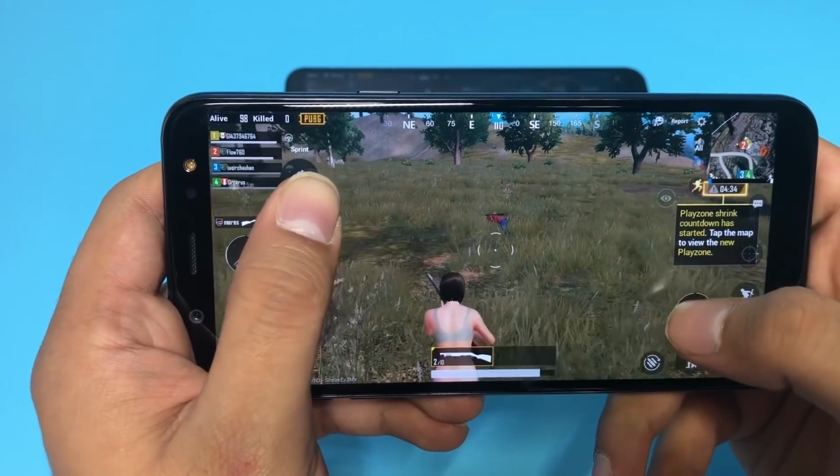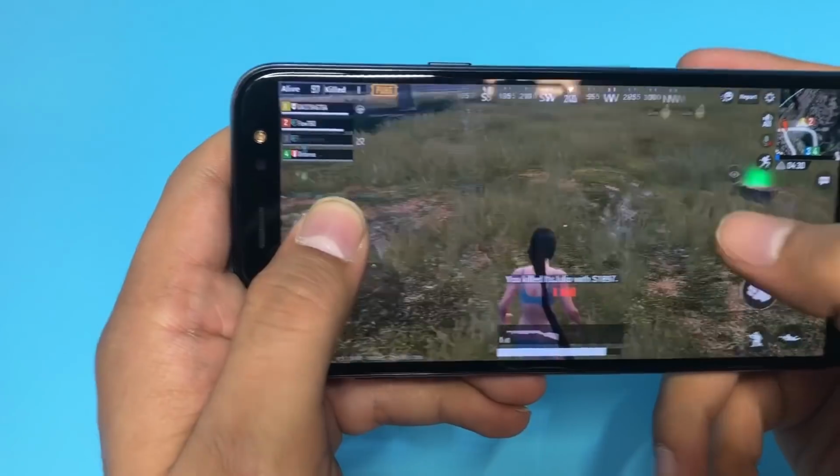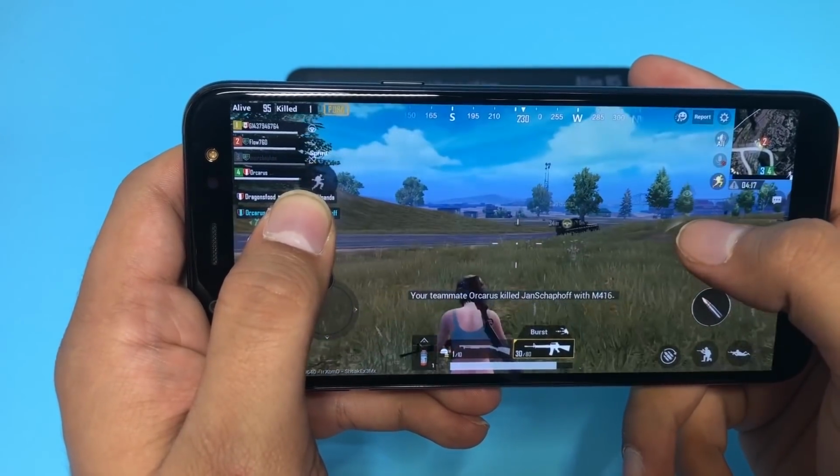Oh. So that is a teammate of mine. We're gonna go ahead and finish this person off. And I did just get shot in the back. So my teammate did knock somebody down.